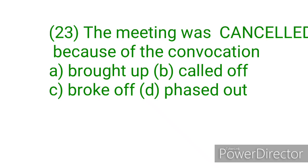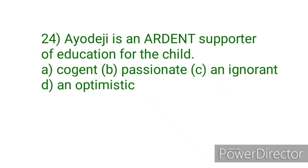Let's look at question 24. Ayodeji is an ardent supporter of education for the child. A. Cogent. B. Passionate. C. An ignorant. D. An optimistic. You are looking for the word that is closest in meaning to the word ardent. Ardent means to be enthusiastic or to have strong feeling for something. So we are looking at the word that is closest in meaning to the word ardent.